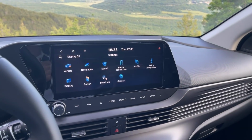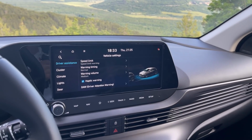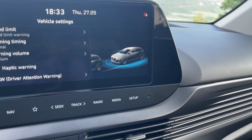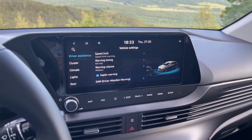Now let's go to the settings, and now with the vehicle settings we also have a bunch of information available. Now, not sure why we have the i30, I would say, here. So yeah, I would love to see BAYON here, but okay.